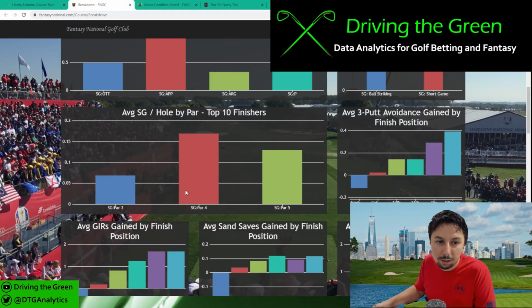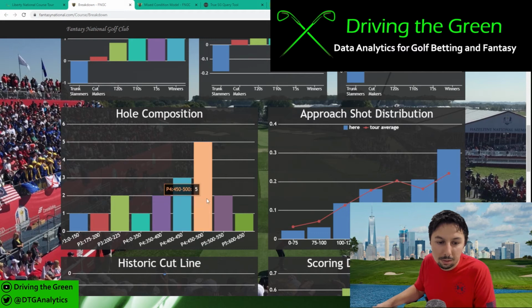In terms of hole-by-hole breakdown, we got 5 par 4s between 450 to 500, so we're going to put some weight on that. We got 3 par 4s between 400 and 450 yards. How that translates into approach shots. So for a lot of the shorter guys, they're going to be hitting 200 plus quite often. I'm looking at kind of 175 to 200, 200 plus.